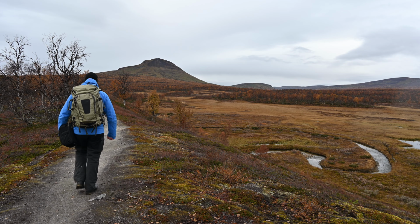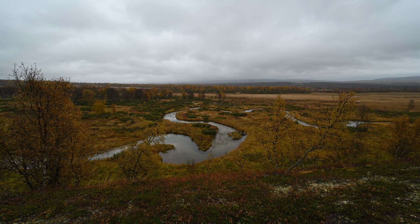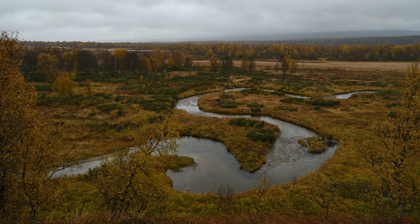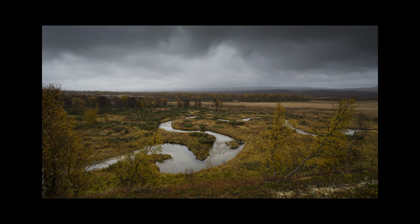This is me 1 year ago. I didn't take a photo at this location at the time, but what I didn't know was that if I just had walked 100 meters more up on that ridge, I would have found this composition. A viewpoint where your eyes can follow all the twists and turns of the river. Beautiful. And this time, I captured a photo.